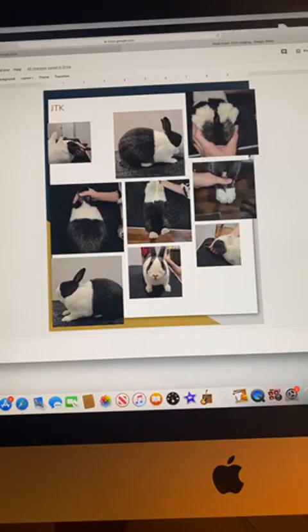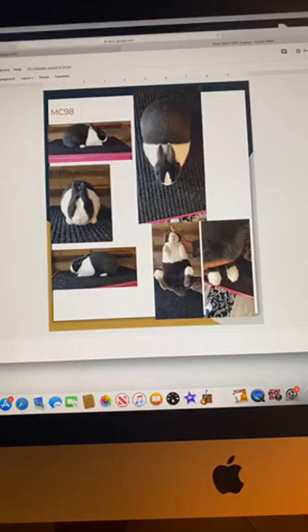And Kate, you said that was a junior doe, right? Mm-hmm, MC98. Yeah, here she is. That was best opposite sex of variety, the blue junior doe. We said the senior buck was best of variety. Chocolate junior doe. In chocolates, best of variety was the junior doe.